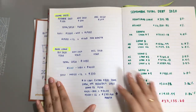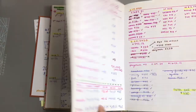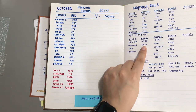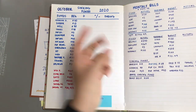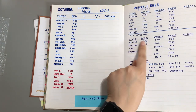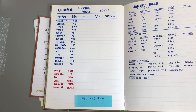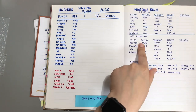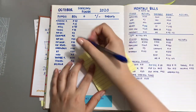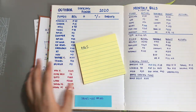So yes, that is my explanation on why I am starting to pay off my family loan at 360 now instead of just my regular 200, and why I am decreasing my no net to just 400 instead of 500. Basically I'm able to do this because my Heartland loan monthly payment was 365, so now I had wiggle room to work with.